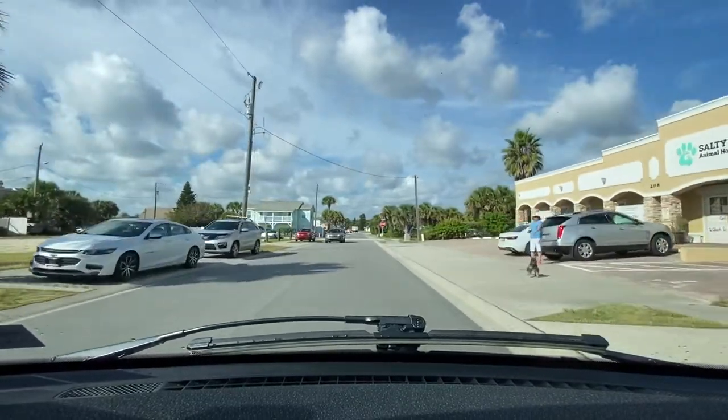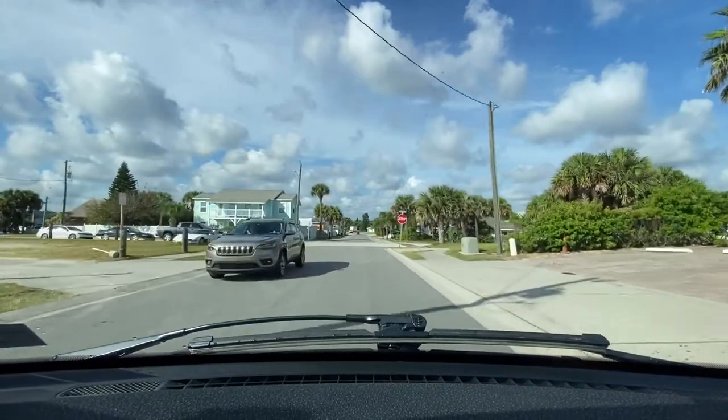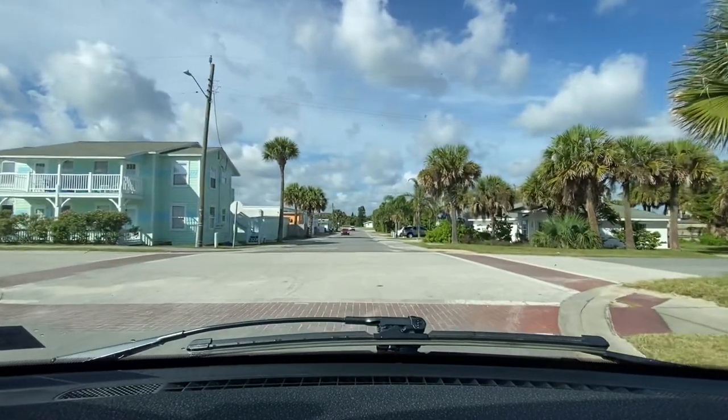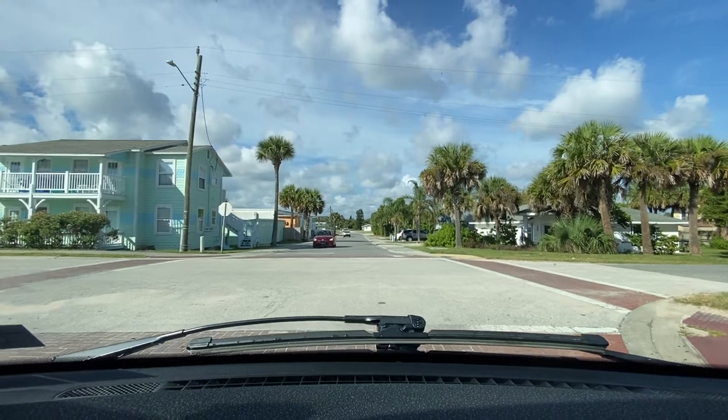Look at this dog on my right. Beautiful dog, man. She smiled. I don't know if she understood what I was talking about, but that was a nice little dog. It looked like a Scottish Terrier, something weird. It had like an old man mustache beard.